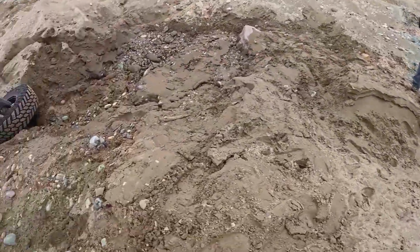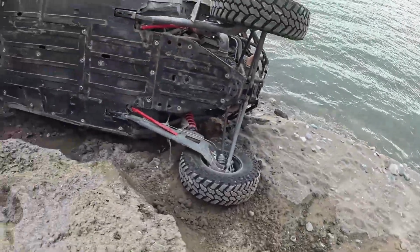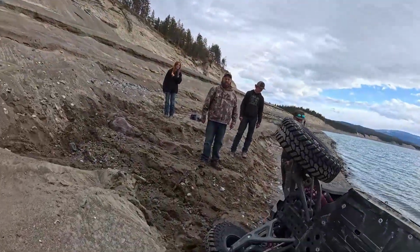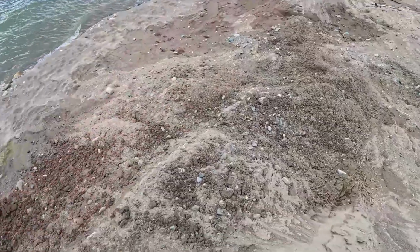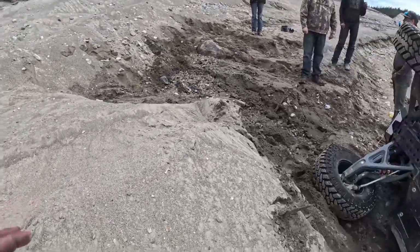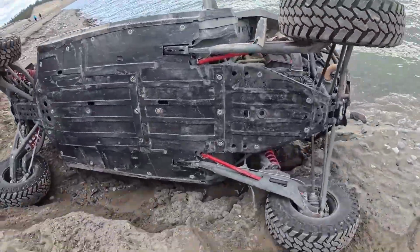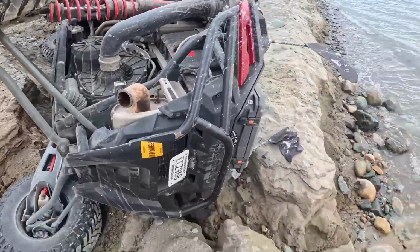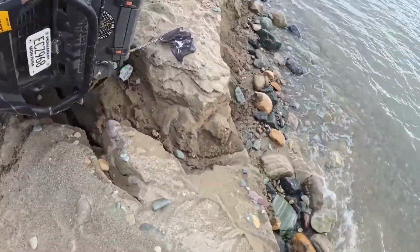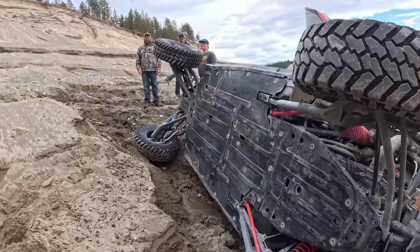Yeah, I think so. I think what did me in was when I came down, the rear end broke loose and then the front end came over and just tipped it over. Yeah, it looks like he came here, his rear end slid down this way, and then he was coming along, and he hit right here and flopped her over. We're pretty close to the lake this time. Alright, I'll let you know what the plan is.